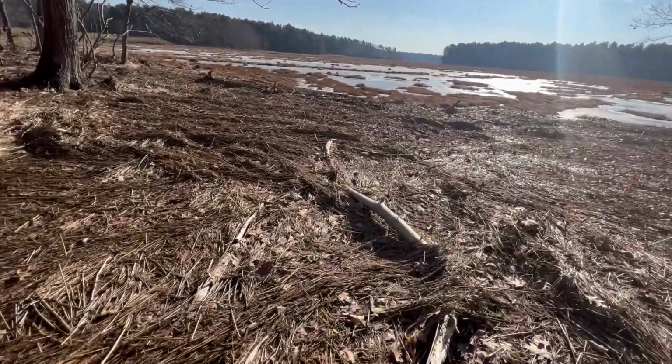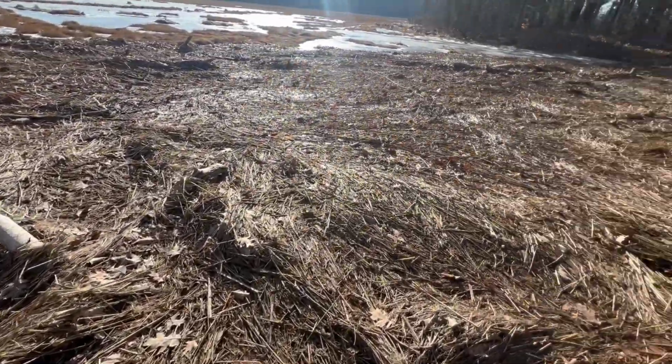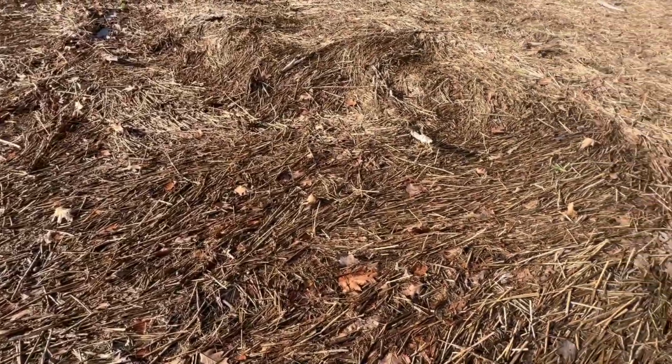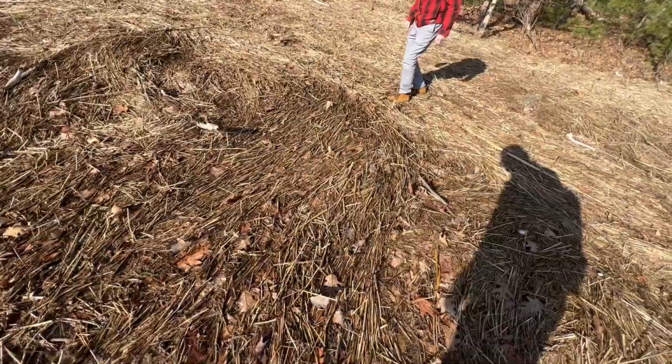Oh, here's more of that thatch grass. Of course this is it. Wow. This is the mother lode up here. Let's see if we can get over there. Jesus, Ron, here's another boot. Here's a whole boot.